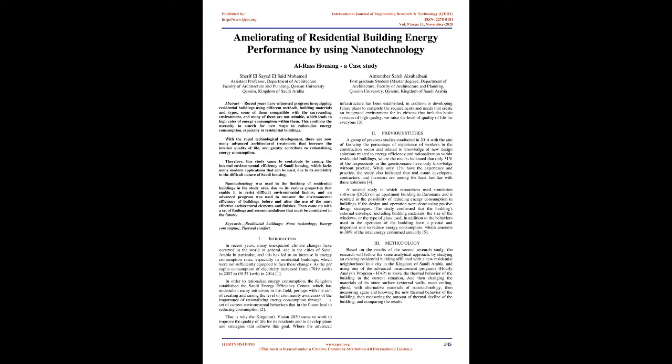Nanotechnology was used in the finishing of residential buildings in the study area, due to its various properties that enable it to resist difficult environmental factors, and an advanced program was used to measure the environmental efficiency of buildings before and after the use of the most effective architectural elements and finishes. Then come up with a set of findings and recommendations that must be considered in the future. Keywords: residential buildings, nanotechnology, energy consumption, thermal comfort.